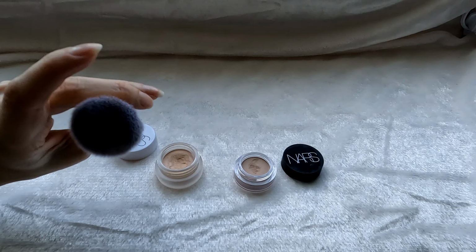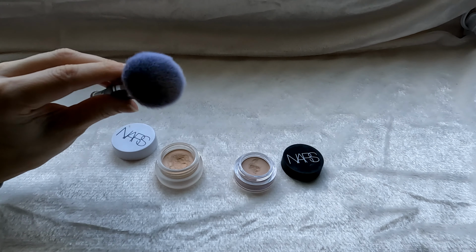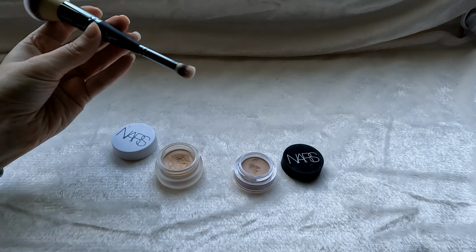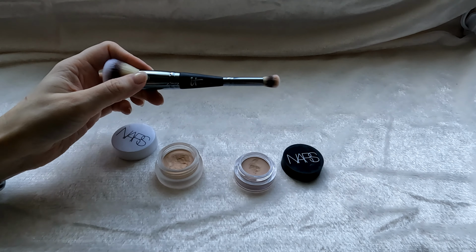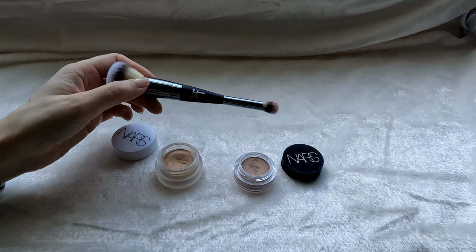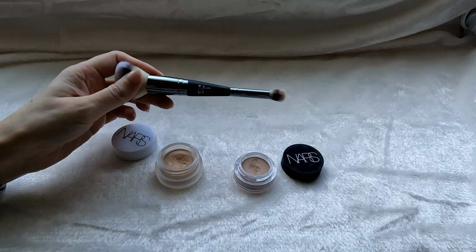It also has this kind of densely packed brush. I've been using this to apply loose powder. This brush is a definite favorite. I've been so loving it. I think it came as a gift with a foundation I purchased, and I'm so glad because I ended up absolutely loving it.